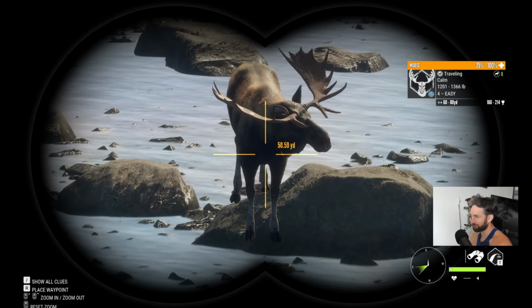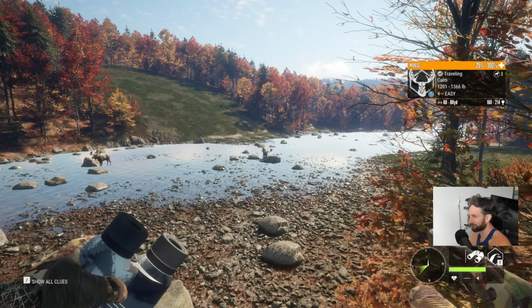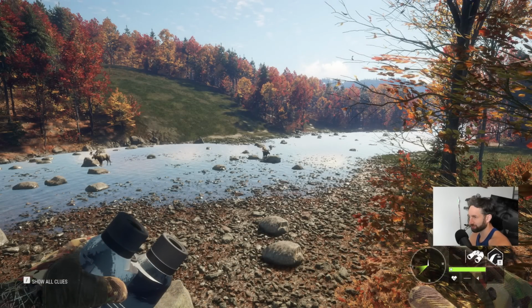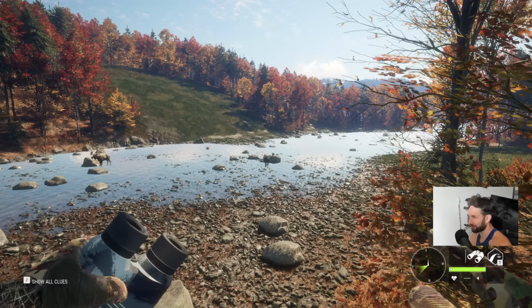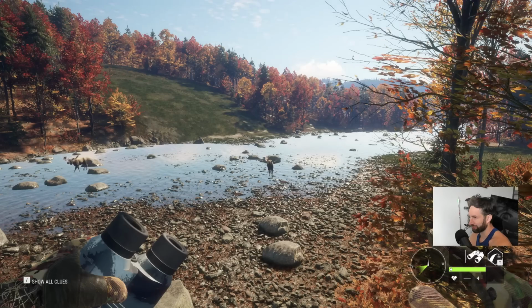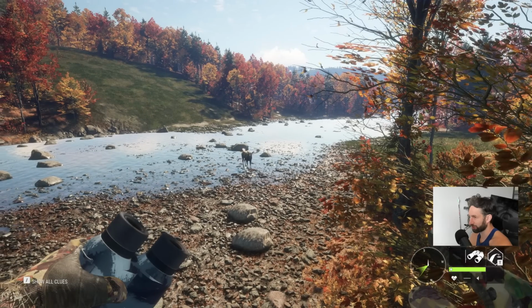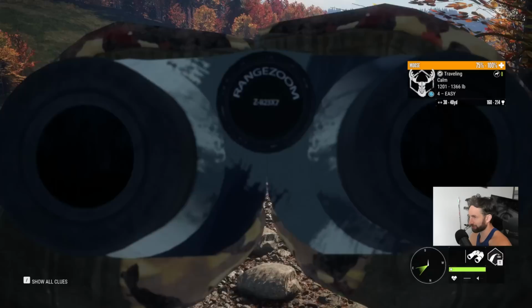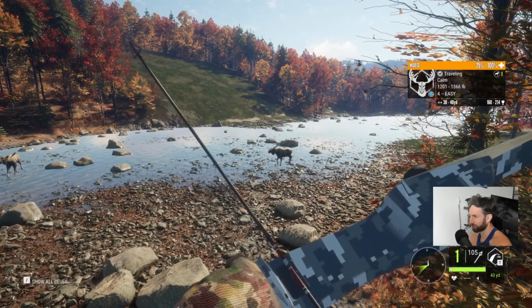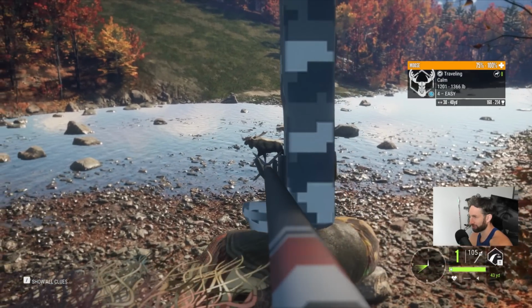Alright, so now we got him stopped right there at 50. But again, he's still facing directly at us. So at this point, we'll just wait till he turns broadside. Oh my god. He's 40 yards away. Here we go. 35 yards. And he's turning broadside. Absolutely perfectly.